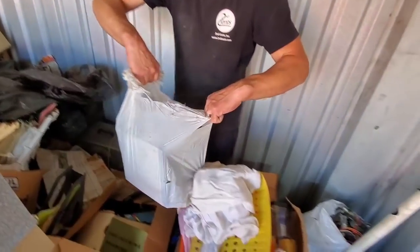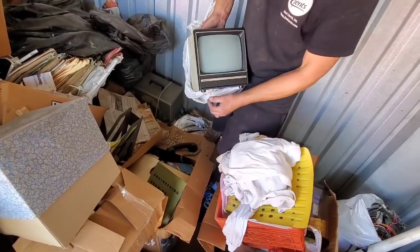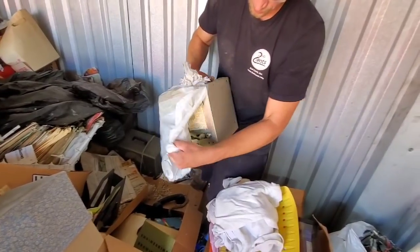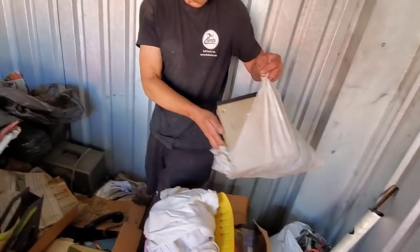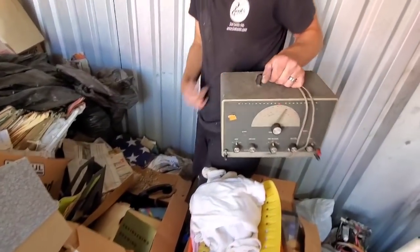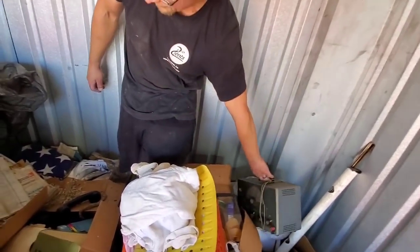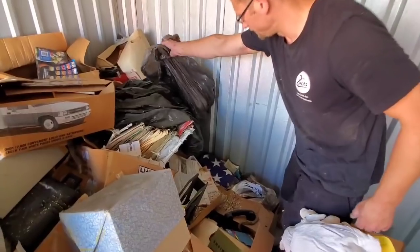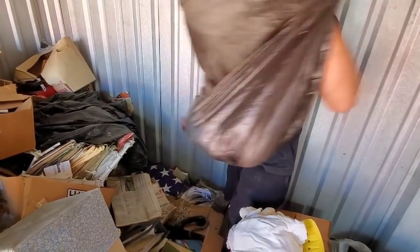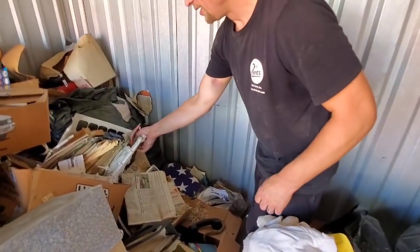What we got here, Tim? This is heavy. Oh, man. Sony. I like that monitor. That's like a closed circuit TV, probably. Value. I almost thought it was a PVM and I'd be really excited. Another signal generator. We got a lot of signal generators, that's for sure. Close. Paper.